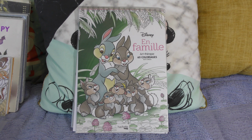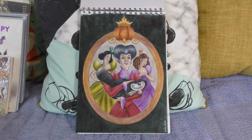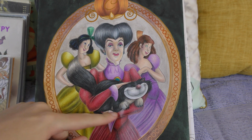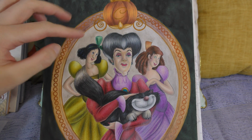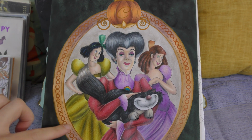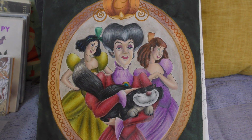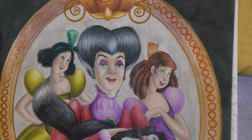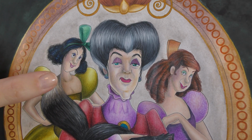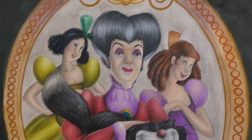So I'm gonna start with the month of June, and in June I have colored in my family block from Hatchet Heroes. So here is Lady Tremaine and her daughters. I have colored this page with my luminous pencils for the characters, with my watercolor for both backgrounds here, and here it is my new colors too. I've also used my gel pens for some details and the Lumocolor pencils, and I tried to make some details in the hair, for the brows, for the lips.